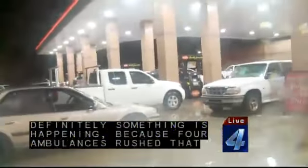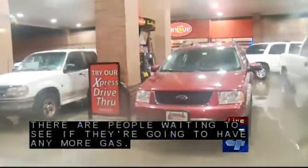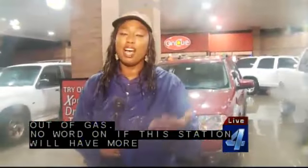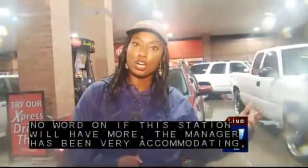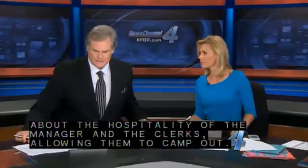On this side, there are people waiting to see if they're going to have any more gas, because some people have been driving around all over the metro trying to get away from the storm, and they simply ran out of gas. No word yet on if the station will have some more. But again, the manager has been very accommodating, and the people who have come in and out talk about the hospitality of the clerks and the managers, allowing people to camp out here and bringing in clerks so they can reopen to serve their people in this area. Back to you guys in the studio. All right, Latasha, thanks. Great job out there. We'll get back to you for more updates from that side.